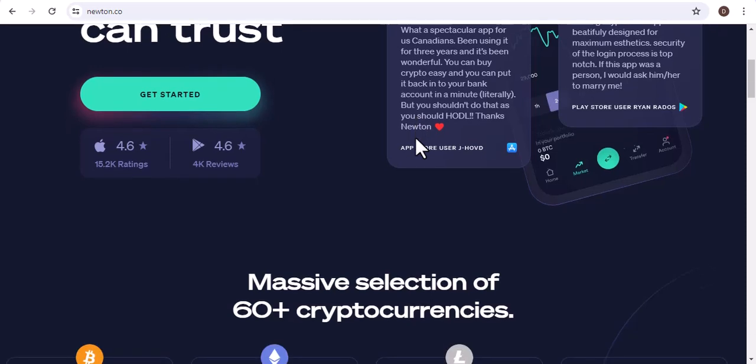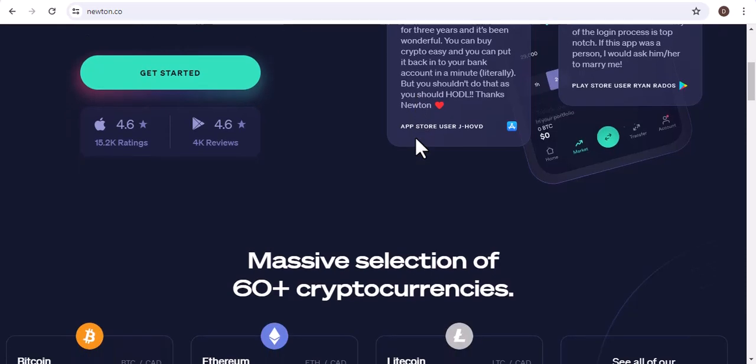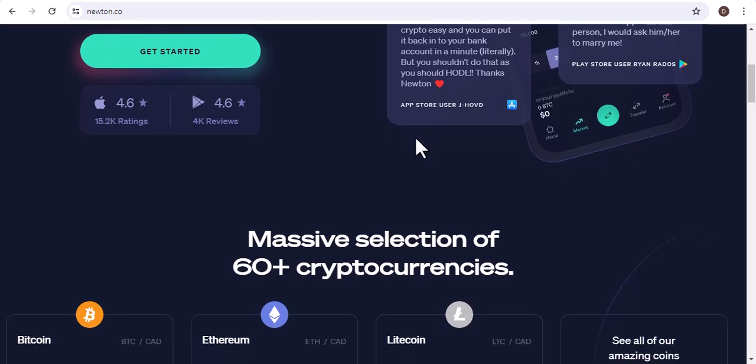2. TradingView integration. Don't try to analyze charts on a tiny mobile screen. Newton has built-in TradingView charts on their desktop web app. I use this to set my limit orders. Instead of market buying at whatever price is active, I look at the support levels on the TradingView interface and set a limit order. It's a set-it-and-forget-it tool that ensures I never overpay during a momentary price spike.